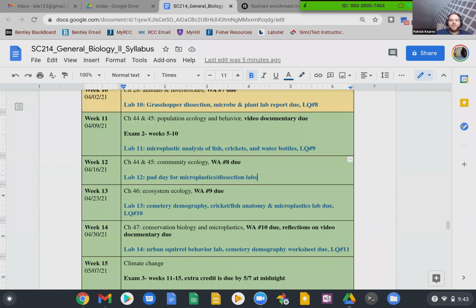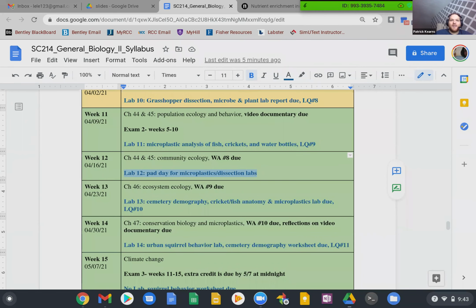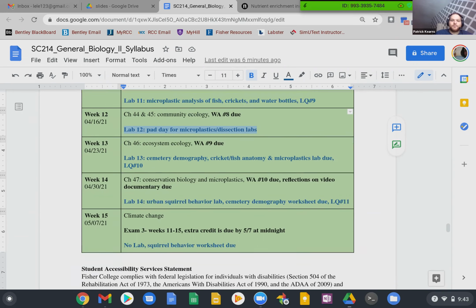There is a day here, week 12, where there's a pad day. And this is a day that I decided not to schedule anything for the labs, just in case we needed extra time for the dissections of the fish, for dissections of the crickets, or for the analysis of the microplastics. So this is a day that, as we get closer to, we may or may not have lab on this day, just as a note. There's also no lab quiz associated with it, so just as a note.